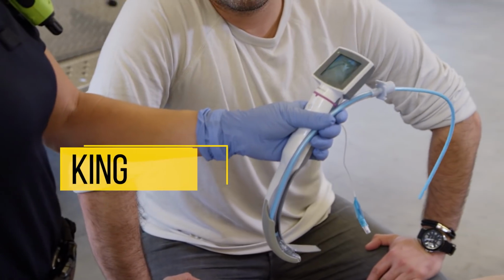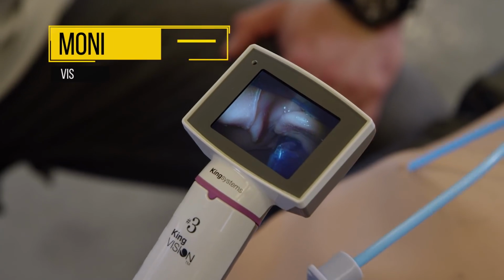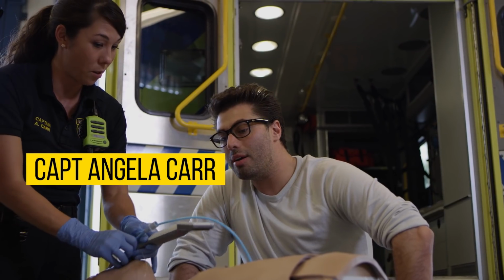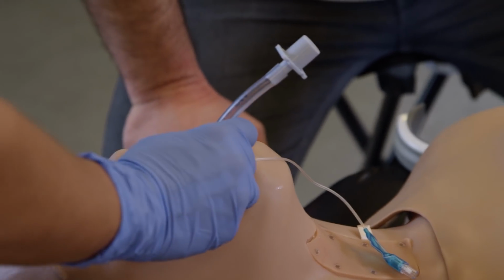A more high-tech version of the laryngoscope is the King Vision, which has a camera on the end of it so you can get a clear visual of the airway. Just put this tube right through those cords, and I can see that that's where we need to be. And I'll take everything out and inflate my tube here. And now he's breathing. Now I can assist his ventilations, yes.